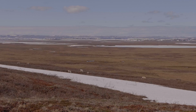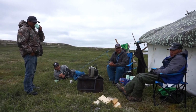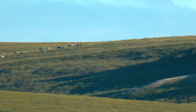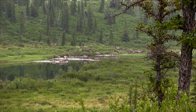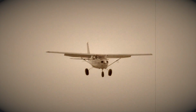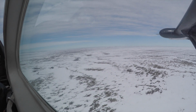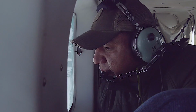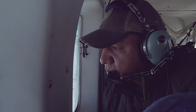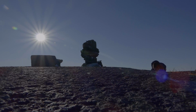Caribou are valued by Northerners as a very important part of their culture and a part of the land. We know from traditional knowledge that barren ground caribou populations have gone through big changes over time. For the last 50 years, the Department of Environment and Natural Resources has been tracking those changes, together with our co-management partners. Knowing how caribou are doing today helps us manage the herds for tomorrow.